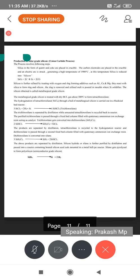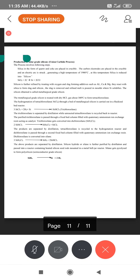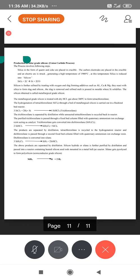So this trichlorosilane, along with the hydrogen that is also there, is again subjected to passing into a quaternary ammonium ion. You can pass it and heat it to more than 600-700 degrees centigrade. At that time you can get dichlorosilane. So tetrachlorosilane becomes trichlorosilane, which is again passed into the quaternary ammonium ion. At that time you can get H2SiCl2 plus SiCl4. This tetrachlorosilane is separated.